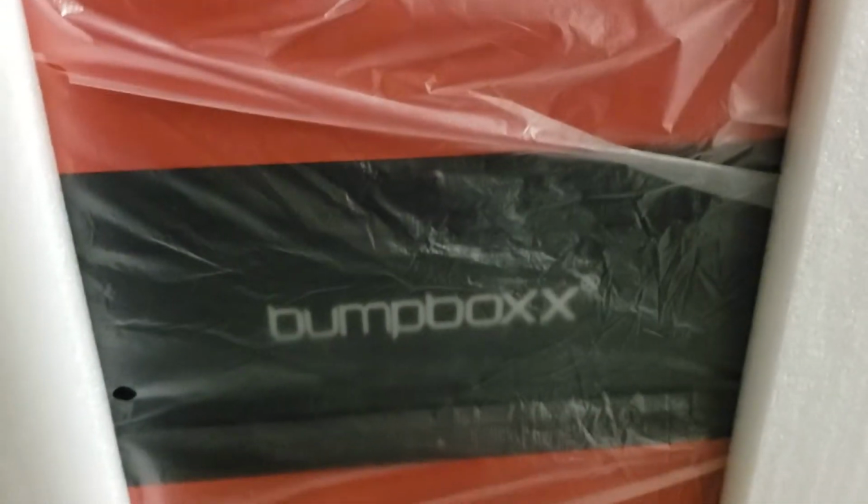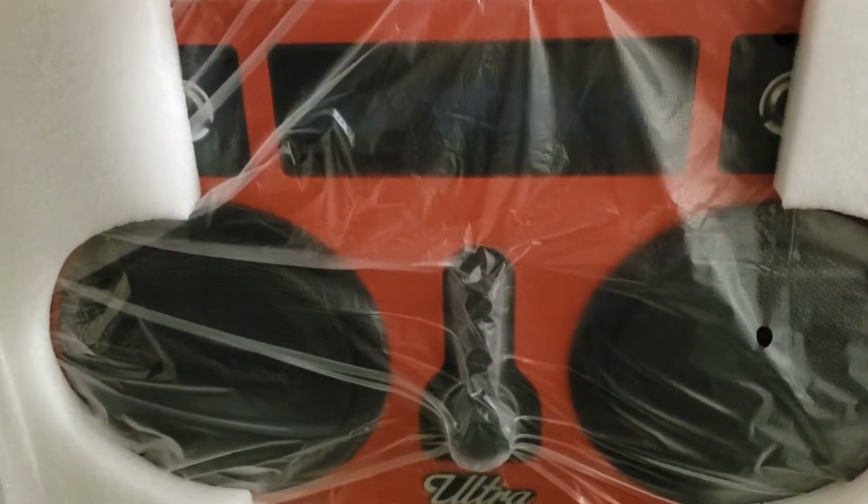The Boombox itself, I got mine in red. These come packaged really well. Let's go ahead and pull this out. I pulled it out backwards, obviously, but so there's the bass resonator thing. And there it is. It's pretty exciting. Look at that, fresh out the box. Somebody didn't tighten the Allen bolt all the way.